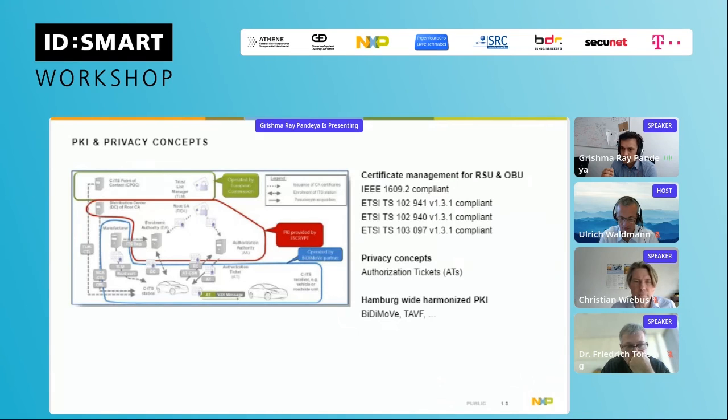So once you're enrolled with the enrollment authority, you can use that certificate to talk to the authorization authority. The authorization authority would then verify the certificate with the enrollment authority. And based on that, it would provide you a bunch of authorization tickets that you can use. What we did in BD move was we used short-lived authorization tickets. I think one authorization ticket was lasting for 1 week or so. We preloaded a bunch of authorization tickets at once, and we would rotate these authorization tickets and use them. In that way, it is hard to track these ITS stations moving around the cities.